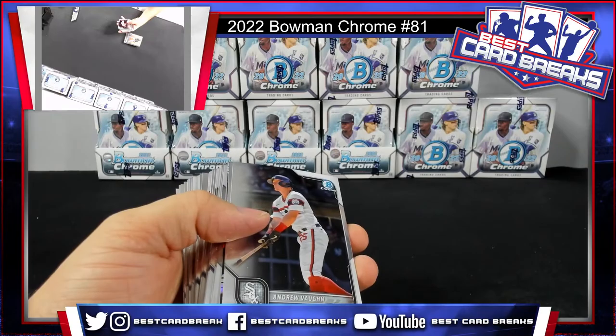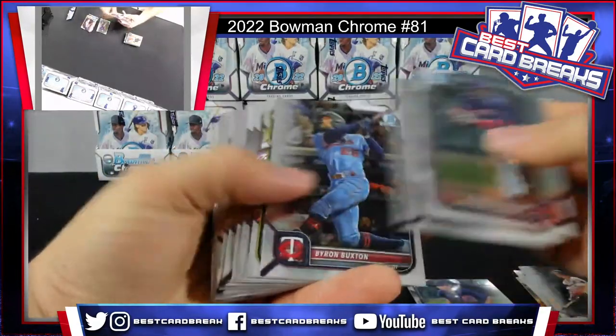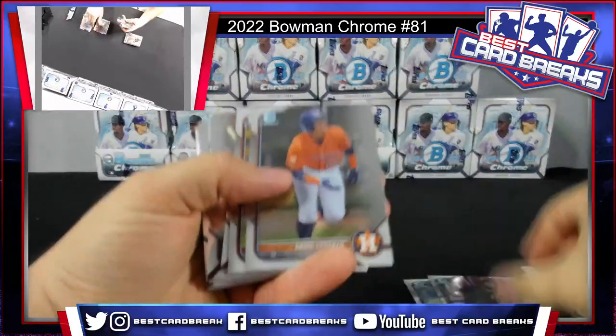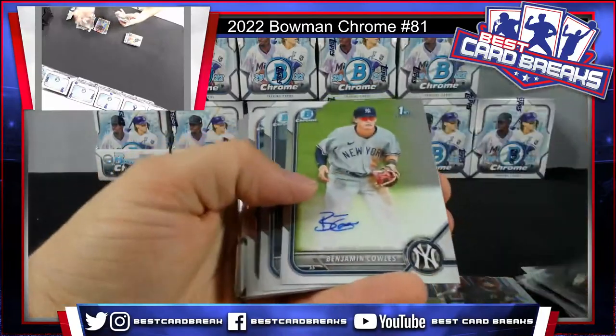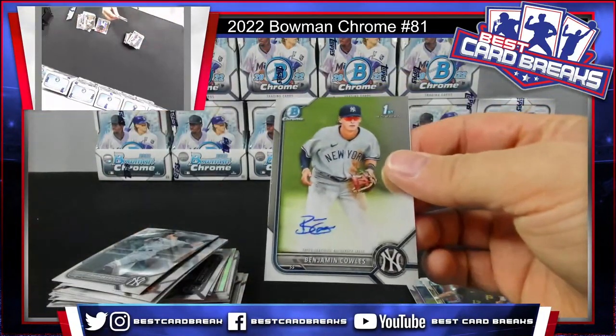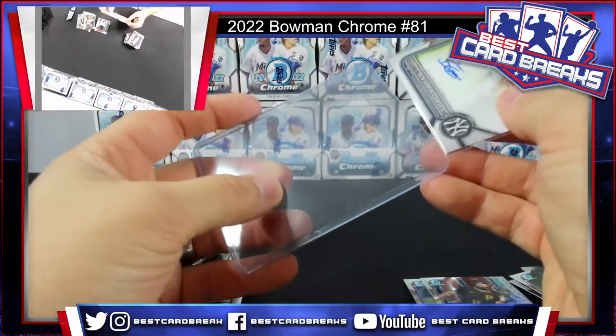Here we go, box number one, Shimmer Lonnie Whites. Where's the auto gonna lie this time? Benjamin Cowles kicking it off. Yankees, Ray Smolka.